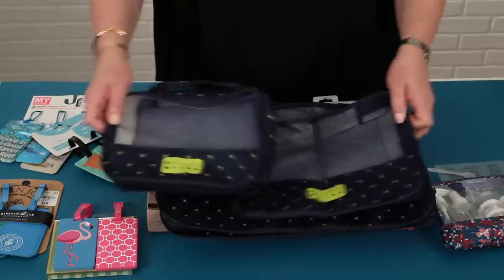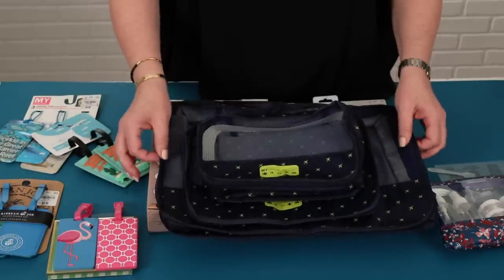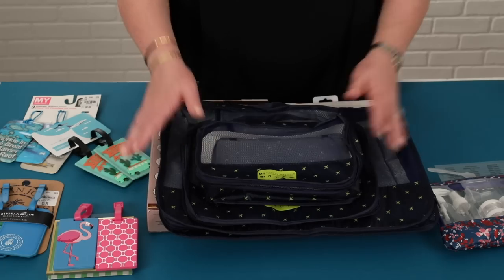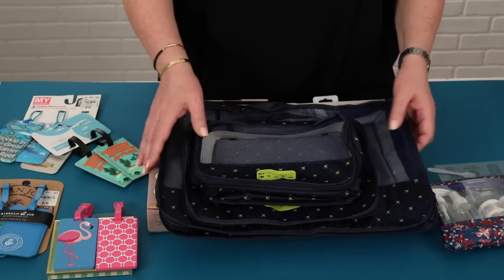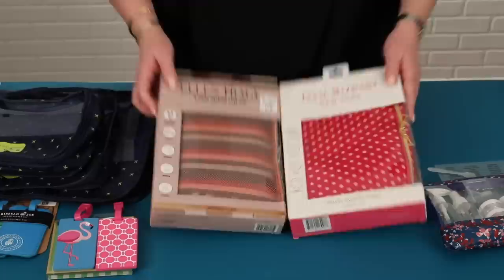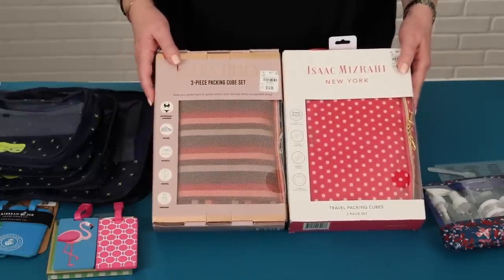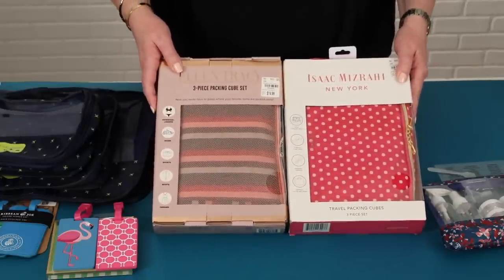So I want to show you, in most of these sets, you get 3 different sizes. They're $14.99. These sell elsewhere for $29.99. We have great brands like My Tagalong, Ellen Tracy, Isaac Mizrahi. There's solids, prints, something for everyone. Assortment varies by location. I'm sure you'll find something you love.